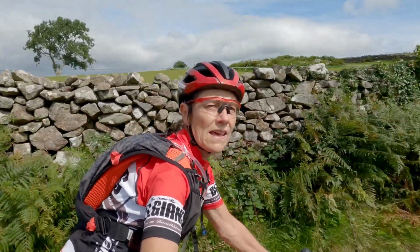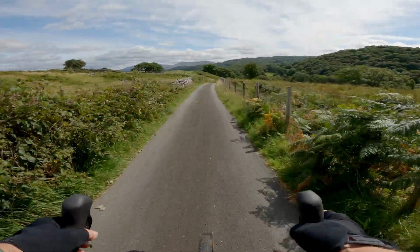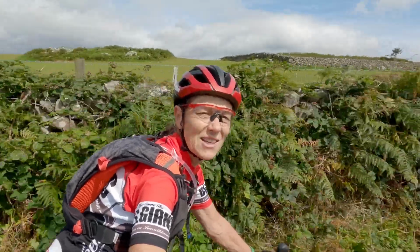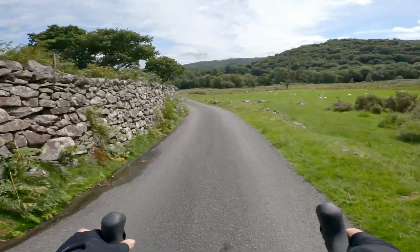I've just left Dolgellau on a national cycle route. I'm on tiny roads, absolutely beautiful. I know it's not off-road, but honestly, these are really small roads which are absolutely fantastic.